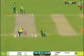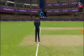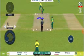That was a quick single. Nice running between the wickets. That is a huge appeal. Bowler thinks he's got the batsman, but the umpire thinks otherwise.